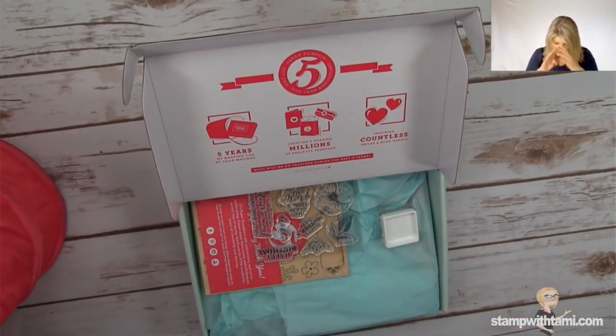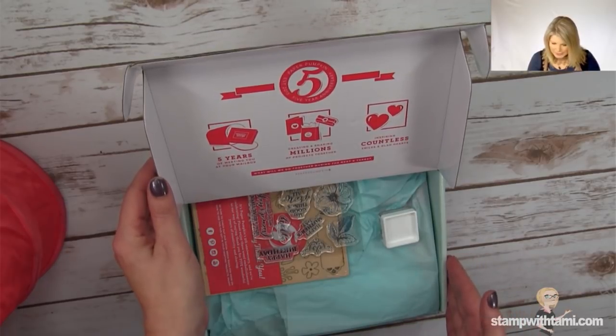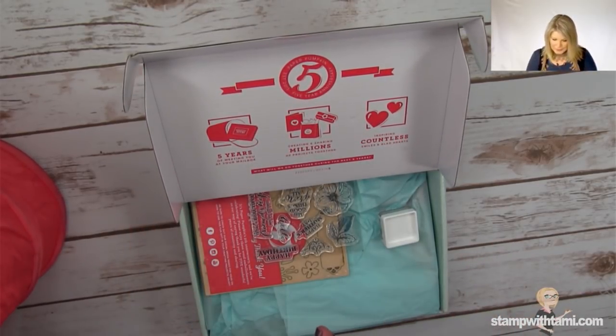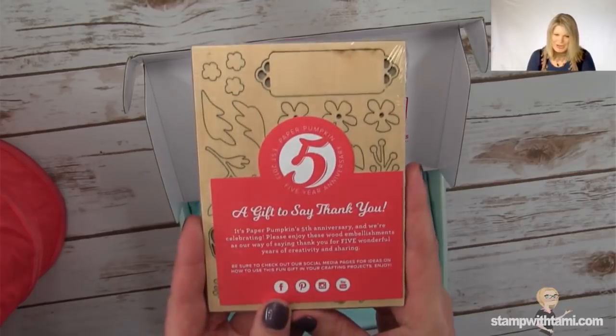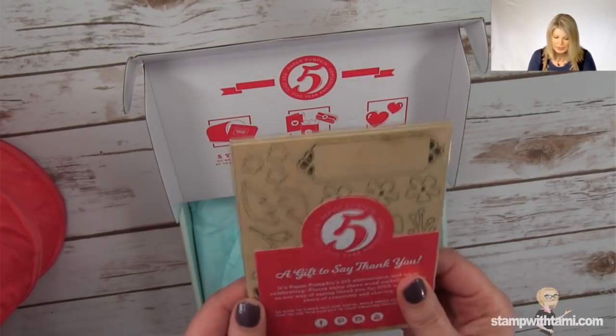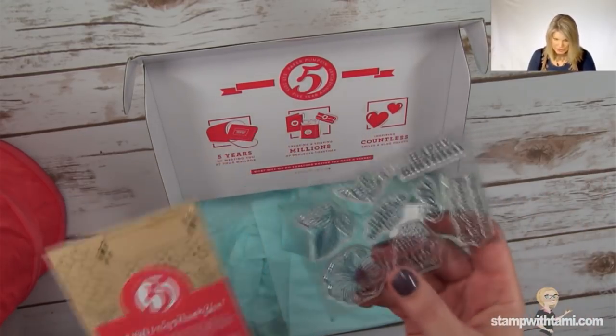So this is a special edition box. Usually they're orange, but this box is special edition for the 5-year anniversary. That is kind of cool. Also inside there's a free gift for the 5-year anniversary, and it's these wooden elements, which are super, super fun. And these, I assume they coordinate. I'm going to open up and check out the rest of it.